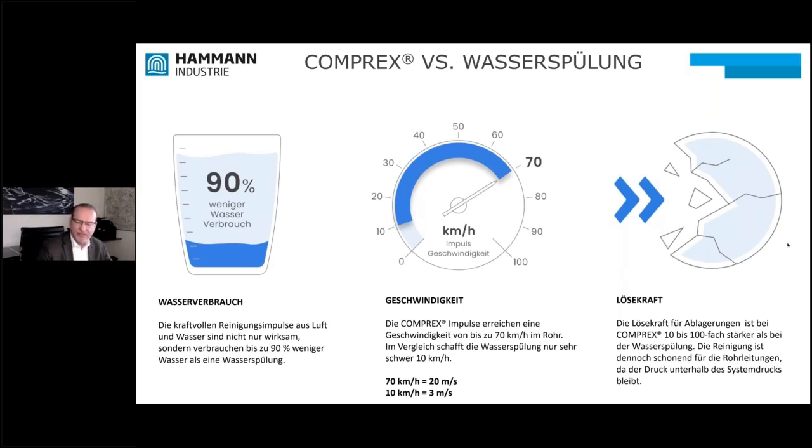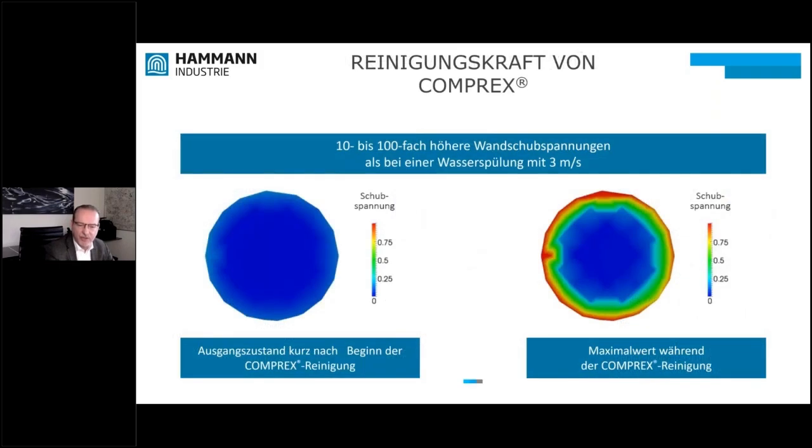enormous. Here is a CFD simulation by Professor Kowalczyk from the University of Duisburg-Essen, part of a BMBF project. He simulated our test facility. Red stands for power, blue for no power. And it is very nicely illustrated and proven that we can especially get the power to where we need it, where the deposits are, whether it's paint or iron manganese deposits or other products. And we achieve a 10 to 100 times, and actually I rarely say this, but even up to several hundred times higher wall shear stress compared to these 3 meters per second.